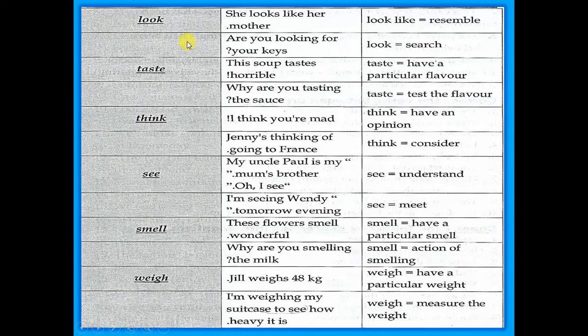Also, we have some verbs that are both stative and action verbs, like look, taste, think, see, smell, wait. She looks like her mother. She resembles her. She is the same as her mother. So it's permanent. It's not a temporary situation. Are you looking for your keys? Here is the action verb. Looking here means I search for my keys. So I'm doing an action, so present continuous.